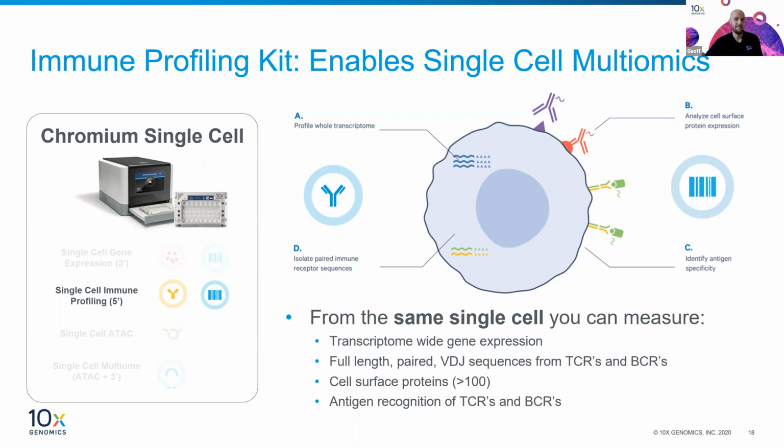So from just one assay, you can get whole transcriptome digital gene expression, full-length paired VDJ sequences, cell surface protein, and antigen recognition. Again, that's all from the exact same single cell, but at a scale of thousands, right up to even millions of single cells at a time.